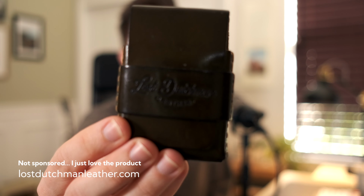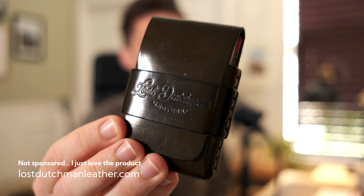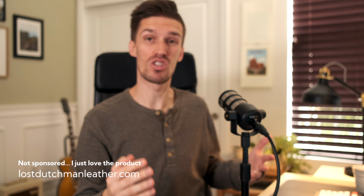The next thing that I absolutely never leave the house without is my Lost Dutchman leather wallet. Let's see if we can bring this in focus. Now, this wallet is really tiny, and it's really awesome.